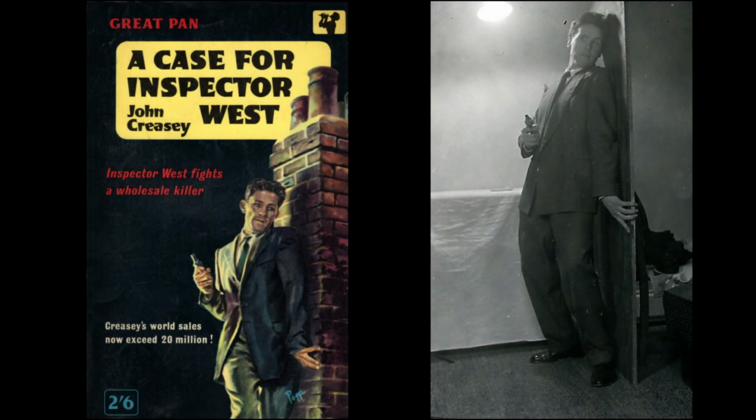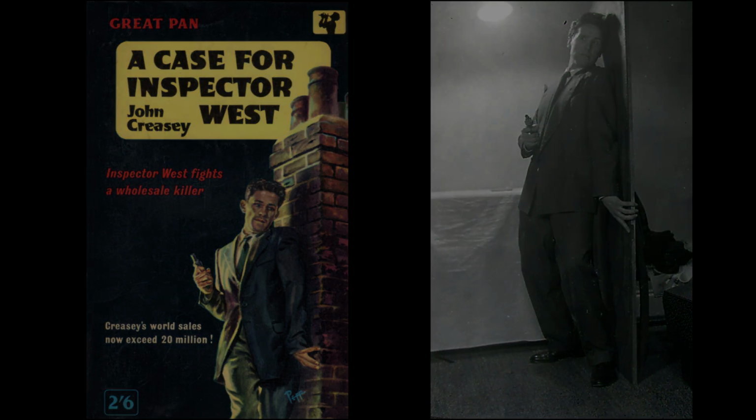This is one, A Case for Inspector West. Really nice, moody one. G393. John Creasy. This is from 1960, and once again that's Sam posing against a bit of wood there or something, doubling as a brick wall.